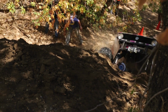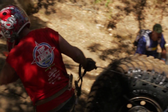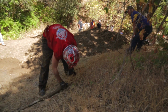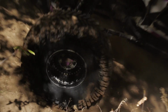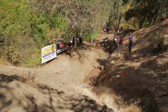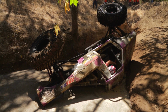And the berm coming out of hole 4 stops him. 13 minutes into the course, he hits the wall on hole 4. It stopped quite a few competitors. They've got a winch, but so far they're doing pretty good. Okay, they're calling it right here. 23 minutes and 26 seconds right here.